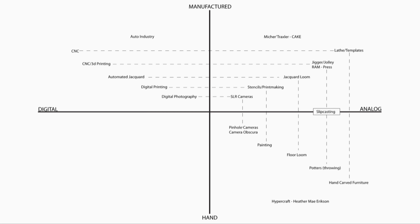Then when we move to the left, that's kind of the industrial revolution that we're seeing with, or the second one, with digital technology. We have CNC machines, 3D printing, an automated jacquard loom. So instead of using hand keys to punch, we've automated it. Digital printing, and I also put digital photography there.